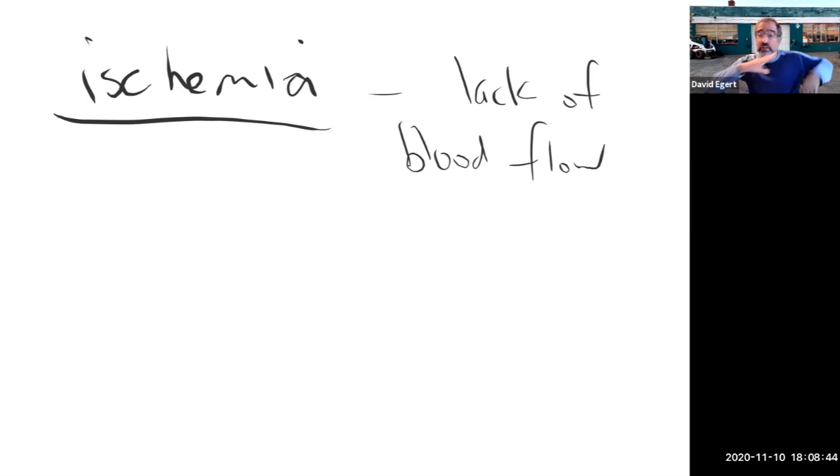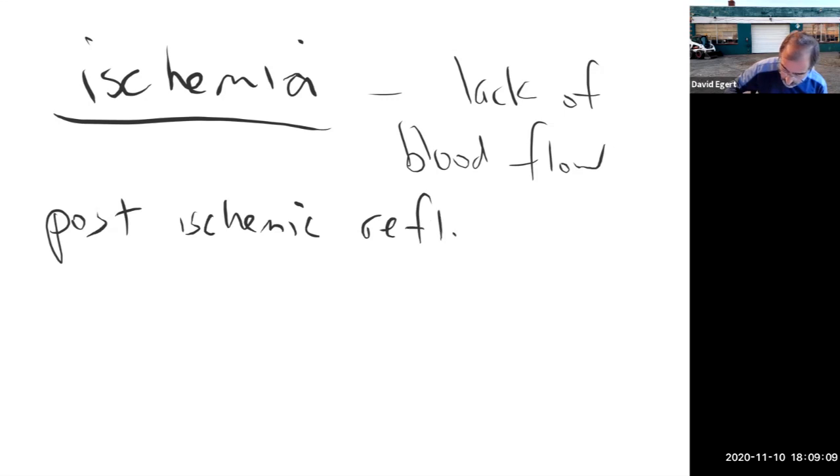If you're blocking blood flow to some region, while you're lacking the blood flow, all of those conditions are going to be building up. Carbon dioxide is going to be building up and all that. So when you finally let the blood come back into the region, there's going to be more than normal. We talk about post-ischemic reflow. Once you allow the blood to go into that region, all those vessels are pre-dilated, and so you're going to have more flow into the region than you would have otherwise. So that should make sense.